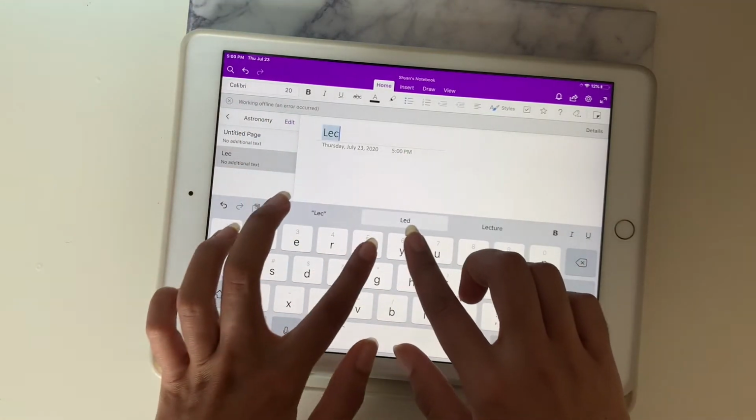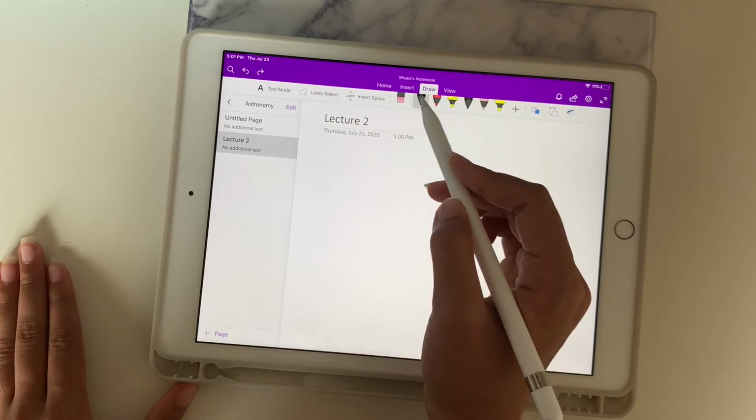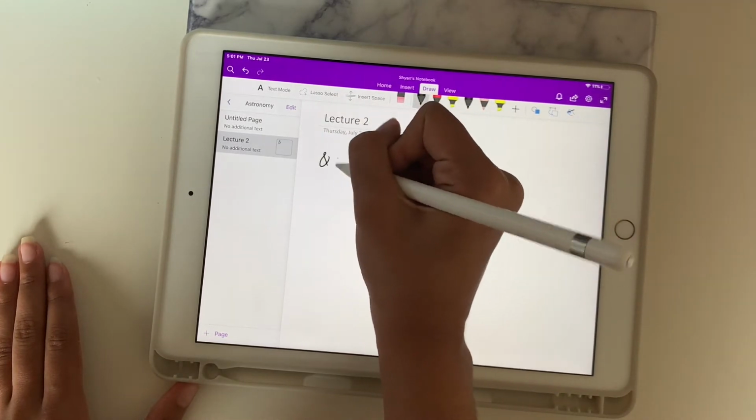So like lecture 2. And then you can go ahead and type on here. What you do if you want to use the Apple Pencil is you go to draw and then you choose your pen and you write.